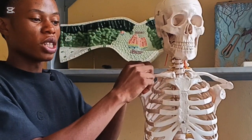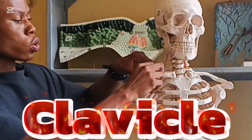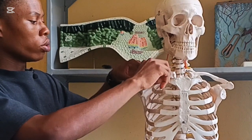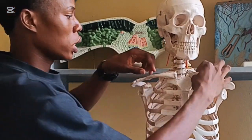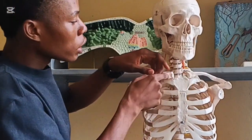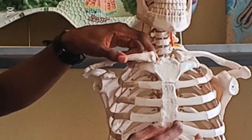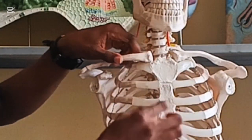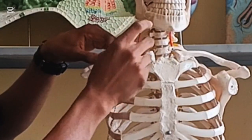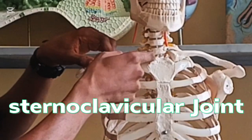We have this one here called the clavicle. The clavicle is also called the collarbone. As you can see, one is here and one is here. So this is the collarbone or the clavicle. And if you check very well, there is a point where the clavicle attaches to the sternum. This joint between the clavicle and the sternum is called the sternoclavicular joint.